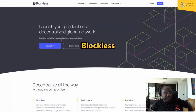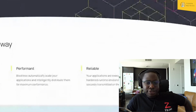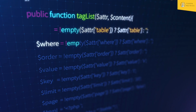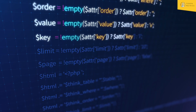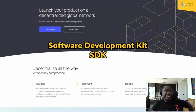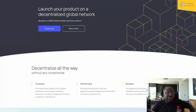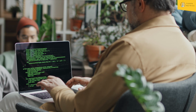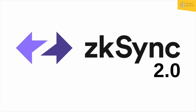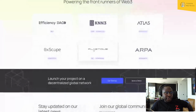Blocklist is a WASM-based verifiable serverless platform. This is one of the projects that's kind of tough to explain to non-developers because it's a very technical project, but it's basically an infrastructure play. I can't explain it in one word, because even myself, I also get confused sometimes or forget exactly what they do. But it's kind of like an SDK for Web3 developers for infrastructure. It kind of gives you all kinds of things you would need as a developer, from adding ZK to your apps to oracles and other stuff. Worth keeping an eye on this.